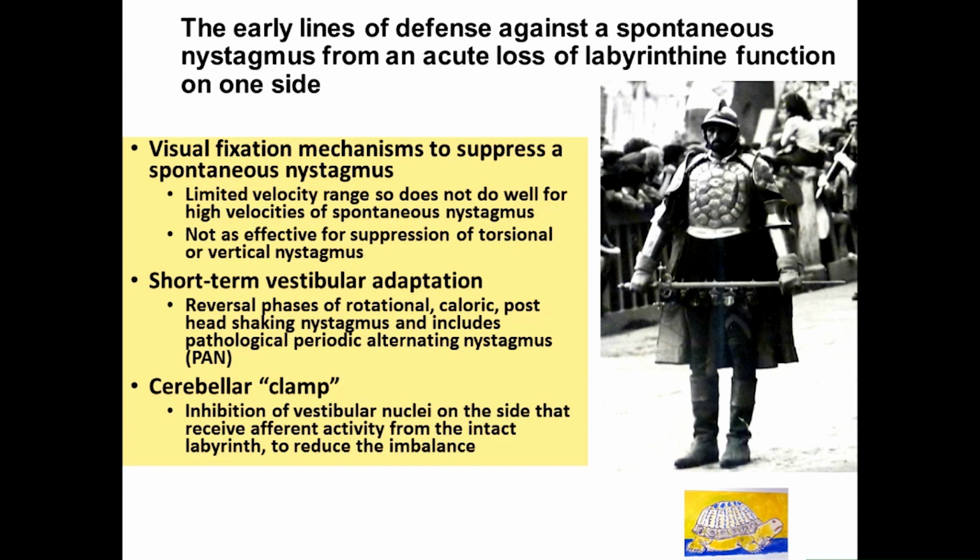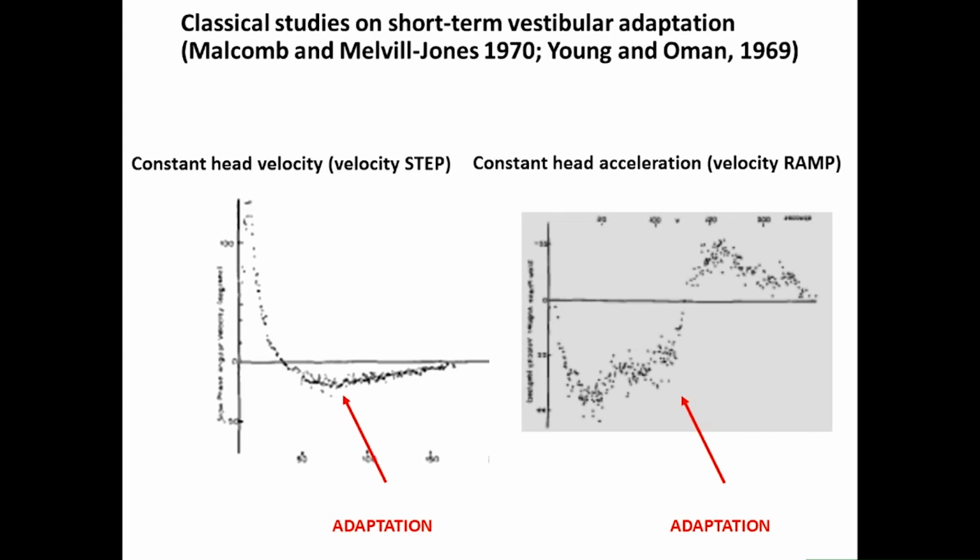So there are all these mechanisms, and we decided we wanted to study at least one of them, and that's this middle one, short-term vestibular adaptation. Now, this has been known for 45 years. There were two beautiful studies in 1970 and 1969, from Canada and from Boston, which studied this short-term adaptation mechanism. Here a subject is being rotated at constant head velocity, not a constant acceleration. And you know if it's a constant velocity, the nystagmus decays away, and when you stop, it turns around. We've all done that when we were kids in a playground. Turn around and then stop and you'll fall. But if you just keep rotating someone at a constant speed, the nystagmus fades, but it actually transiently will go in the other direction. So this is the adaptation to this.